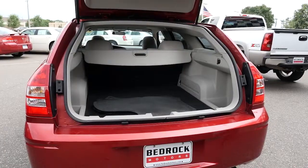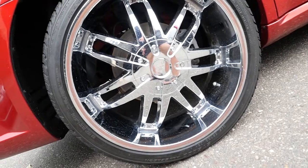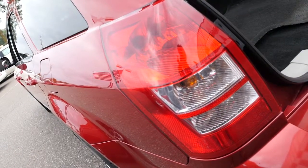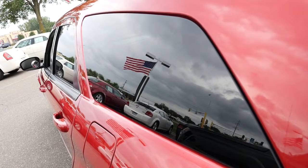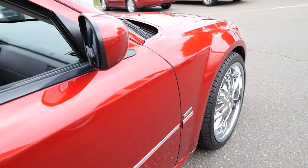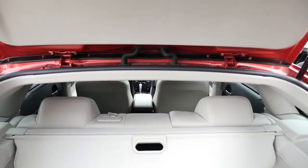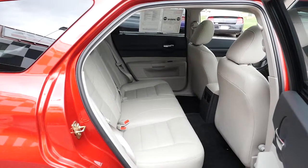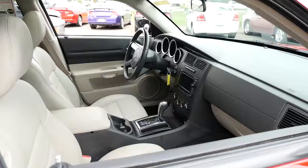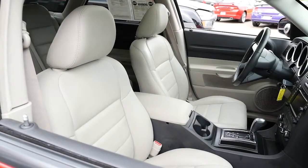The Magnum name was revived in 2005 as a station wagon based on the Chrysler 300 and built in the same assembly plant. This RT model features a 340 horsepower 5.7 liter Magnum V8 paired with a Mercedes-Benz derived 5-speed automatic transmission. The Magnum was on Car and Driver's 10 Best list for 2005. The Magnum was only built for 4 model years and has attracted famously loyal owners.